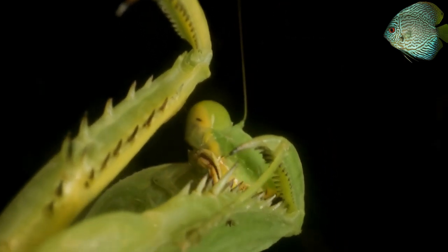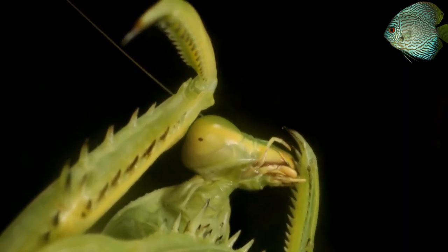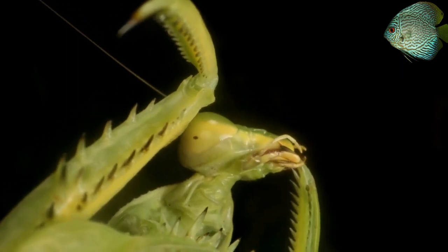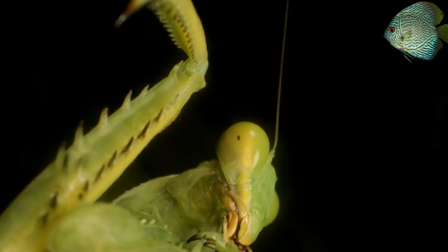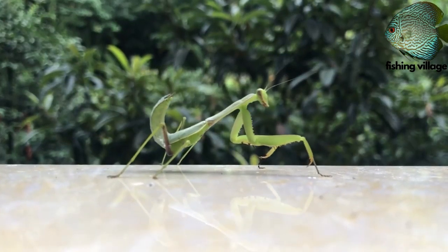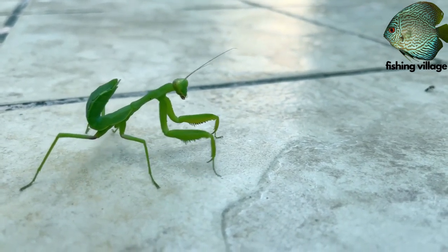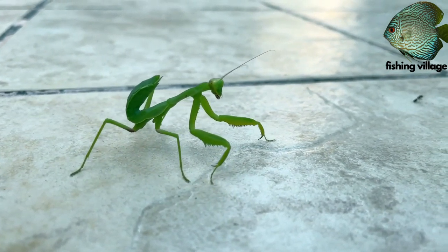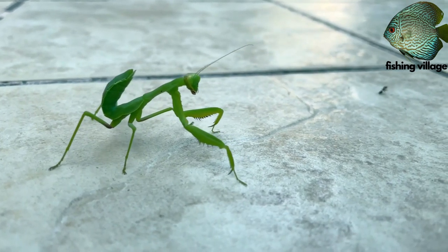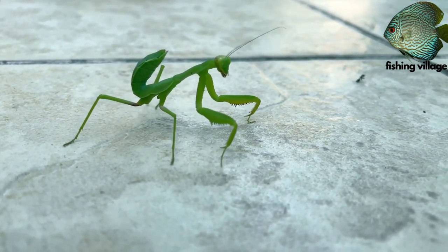The heads of praying mantids are triangular and have lengthy necks. They have the ability to fully rotate their heads 180 degrees. They have excellent camouflage, adopting hues that let them mix seamlessly with vegetation. Some also have incredible body forms that give them the appearance of leaves or branches.